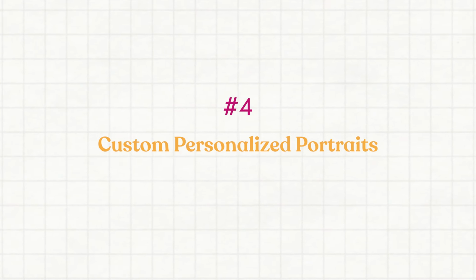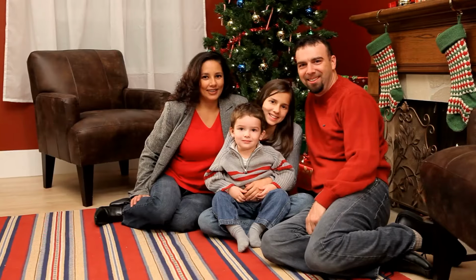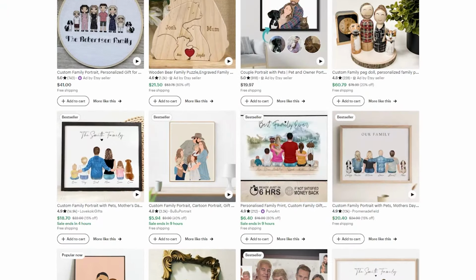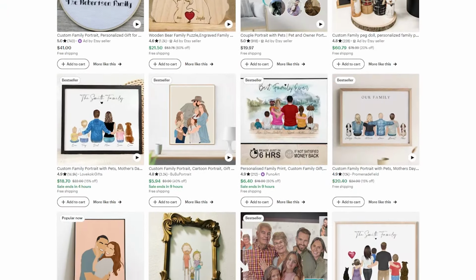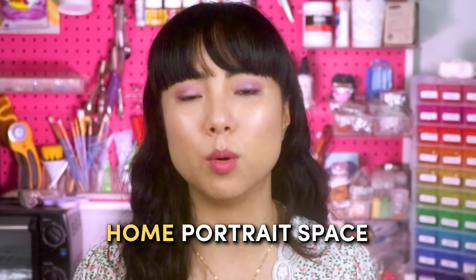And then we have custom personalized portraits. Now, I know I probably recommend this every year, but that's just because people are always buying personalized products every year. So to get more specific, of course, personalized family or couples portraits are always a bestseller. But if you don't want to do just what everyone else is doing, then I'm seeing there's a lot more room for new sellers in the custom pet portrait space, as well as the home portrait space.